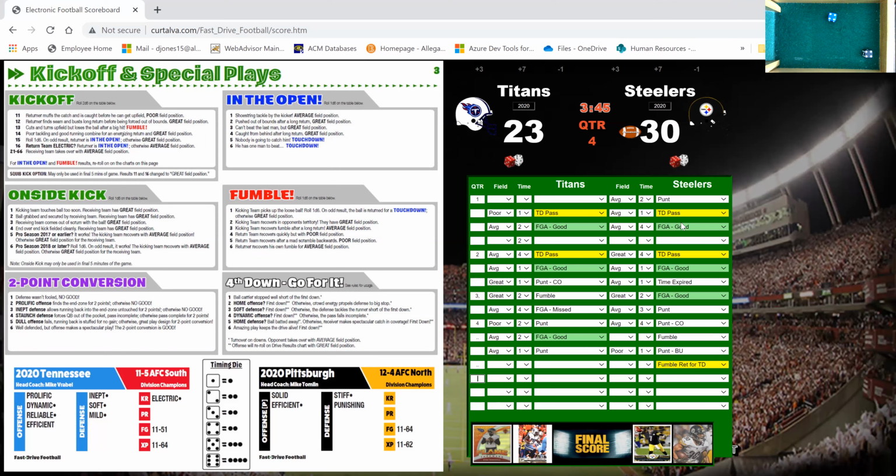Turnovers playing a big part right now. Here we go. Average field position for the Titans. Let's see what they can do. Remember, they are an efficient offense, and so they're going to have 3 ticks to work with here. The timing die is 6, but since they're efficient, we'll take 1 tick off. So they will get a chance here on this drive.